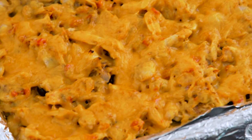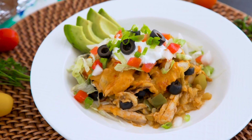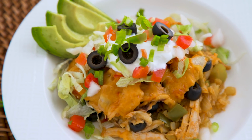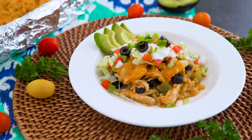You can totally do this trick for the first recipe I shared too. There is so much taco flavor. I know we used a lot of canned items which keep this affordable and easy, but it actually tastes so fresh. The chicken is so tender, and part of that is because we cooked it on the bone.